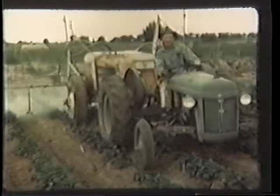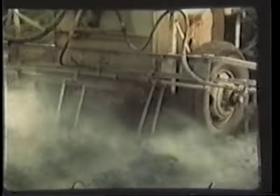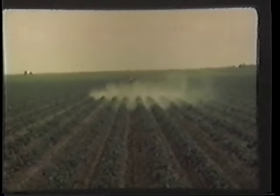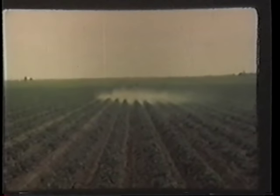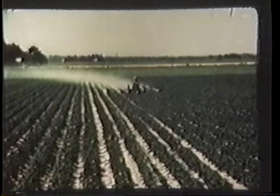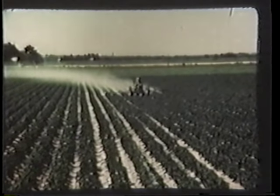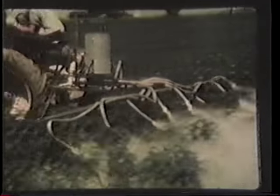Seagulls help kill off some insect pests. But liquid spraying with a mixture of lime sulfur and water is needed for psyllid. Some farmers prefer dusting, using the same ingredients.